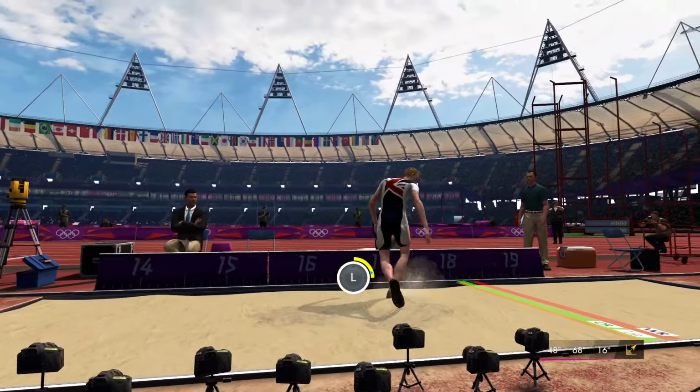No aggression through the three phases. 18.6. Let's have another look at the scoreboard then, and it is ever so tight at the top. Well, that'll be a foul as he sprints through the board and into the pit.